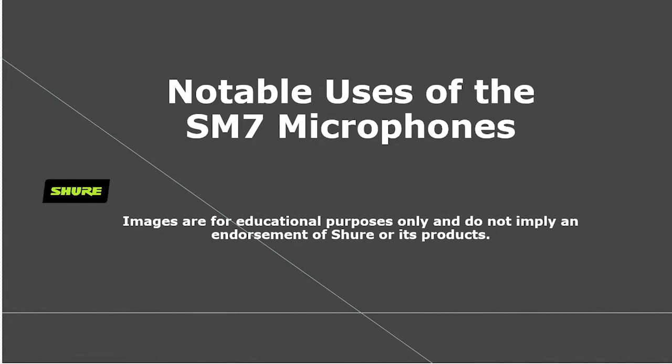So, here are some fun things, notable uses of the SM7. So I also, believe it or not, work for the legal department of Shure. That should scare you, if nothing else. So I have to say this. Images are for educational purposes only and do not imply an endorsement of Shure or its products. But these are people using our products.